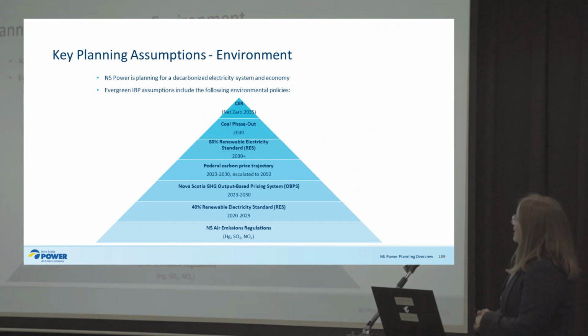Okay, so the next key driver is associated with our environmental policy requirements. I'm sure this is no surprise to everyone, the number of environmental policy requirements that would be included in our modeling work. So just to give you a sense of what's included and what's really driving us towards 2030, we of course have our air emissions regulations, which look at caps on our emissions for mercury, sulfur dioxide, and NOx. We also have our 40% renewable energy standard, which indicates that of the generation, 40% has to come from renewable energy sources.